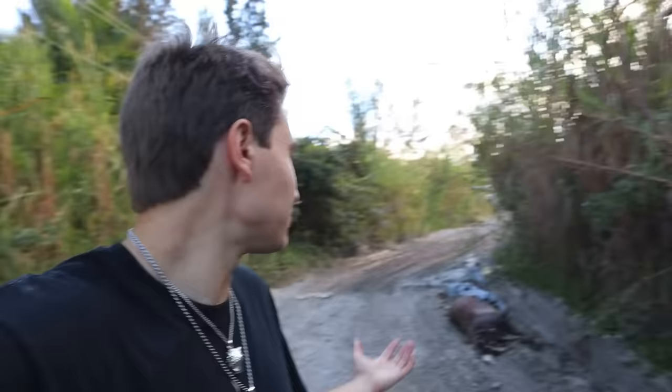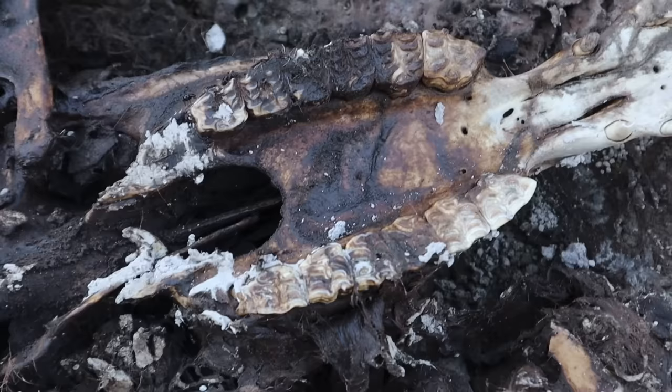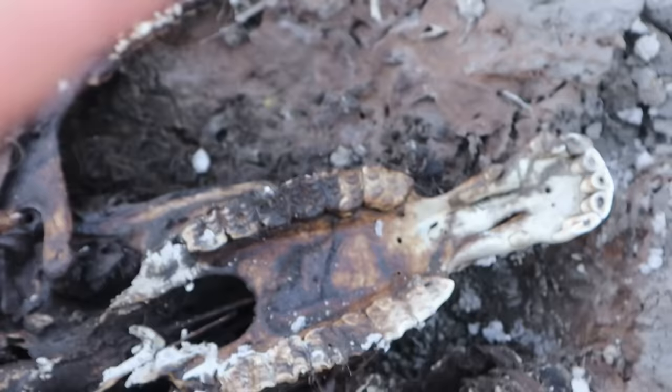Guys, I don't even know what to say. This is all I'm gonna show, but this right here is the skull of the horse. You can see all the horse teeth. You can see part of his skull here. And this horse, it looks like maybe the head was actually burned here. You could see all of that dark brown there. It looks like it was burned. It looks like there's all this ash just on the head, but the rest of the horse doesn't seem to be burned, but the entire skull looks like it was burned and set on fire.